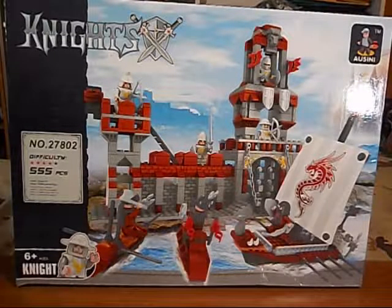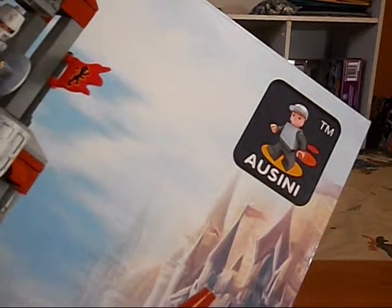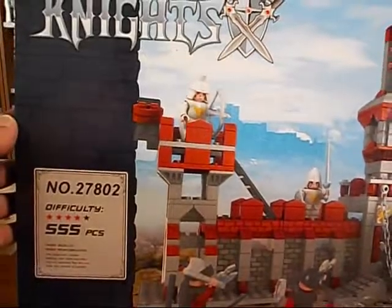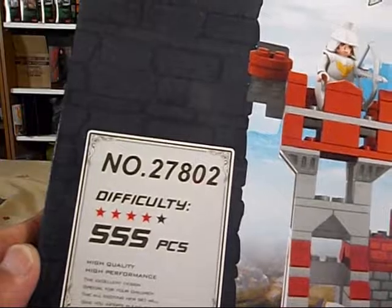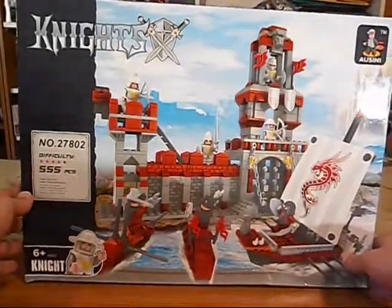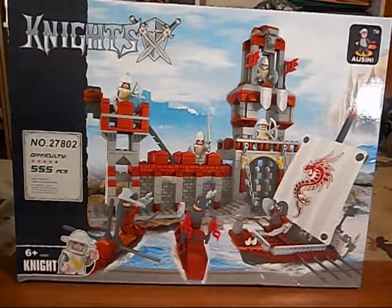I am the Zix, and we're going to have a look at an Ausini Knights set here. And Ausini does not give names to their sets, just this awkward number 27802 with 555 pieces. I got this on Amazon in 2015 when I was collecting other brands besides Lego.